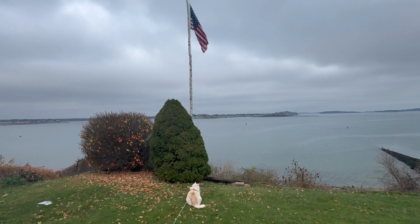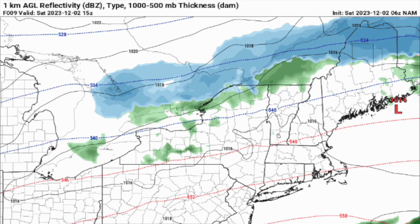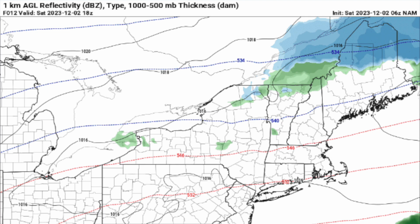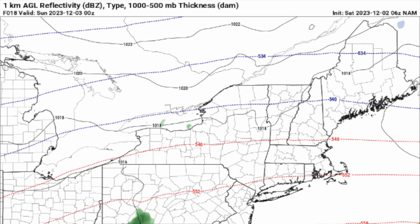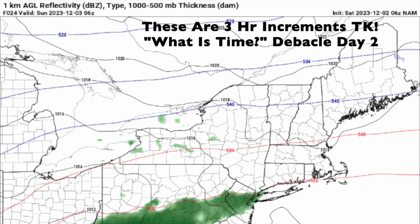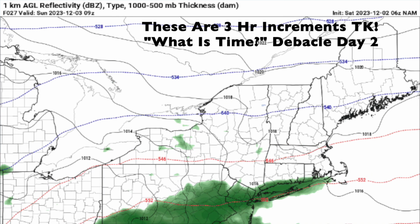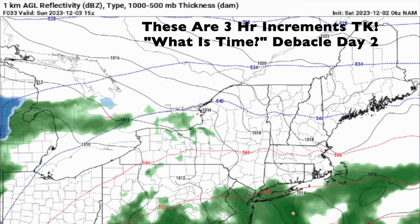It's a high-resolution regional model. And remember the clock from yesterday's debacle, clock debacle? The upper left there, 0Z, 7 p.m., 1Z, 8 p.m., remember all that? 9 p.m., 10 p.m., 11 p.m., 12 a.m., 1 a.m., 2 a.m., 3 a.m., 4 a.m. Blue is snow, green is rain.